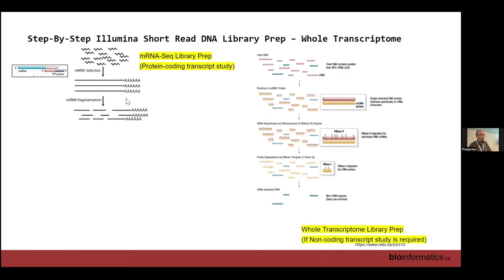Versus, on the right-hand side, if you want to study the whole transcriptome, including both coding and non-coding RNA, instead of fishing out your target, you use the fishing process to get rid of your excess RNA, which is the ribosomal RNA. So you use a DNA probe against the ribosomal RNA, and you bind to the ribosomal RNA. Because you have an RNA-DNA complex, you can utilize RNase H, which would degrade the RNA of the DNA-RNA hybrid, followed by getting rid of the DNA probe by using a DNase treatment. So now you get rid of all the housekeeping ribosomal RNA. You're left with ribosomal RNA-depleted RNA that is both coding and non-coding.